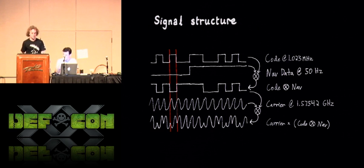Okay, so let's talk a bit about the low-level details of how these signals are actually transmitted, how they're modulated, and what's sent from the satellite. So, as Colin said, the main thing which is transmitted is what we call the code. It's a 1023-bit sequence, which we'll talk about in a lot more detail, how that's actually derived. It's transmitted at a bit over a megahertz, so it's got a period of 1 millisecond per code.